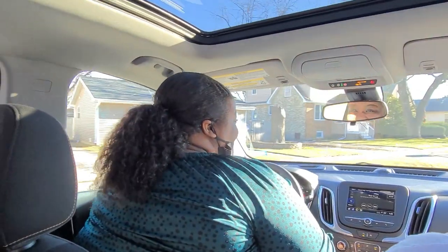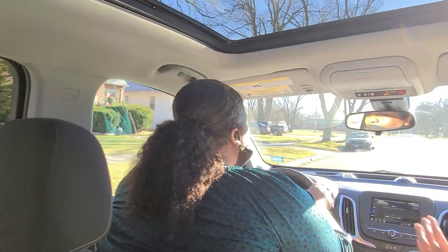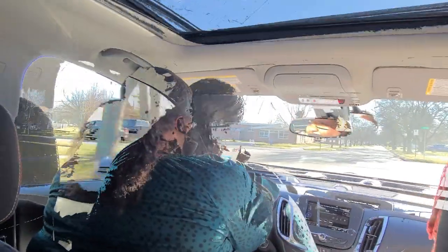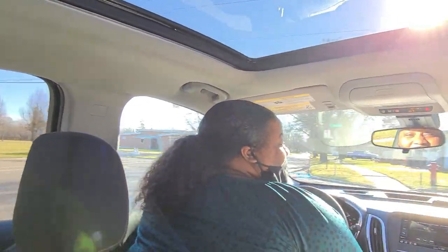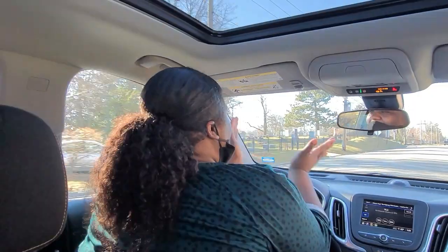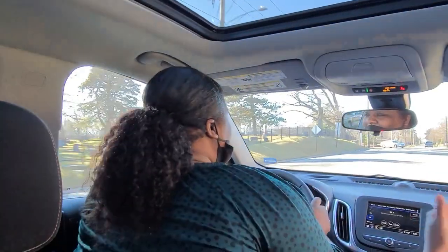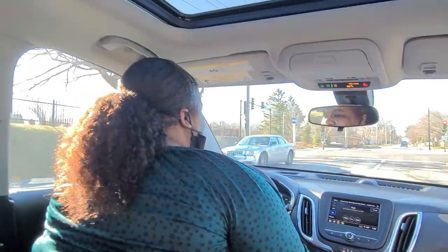This is my car. This is your car insurance. Wait, how much is this for? Don't worry about that. This ain't 21, this is 22. That's all I'm saying. This is a 2022 with 30 miles on it. And that's only 30 miles because Jerome drove it. It had 4 miles on it. I had to drive all the way from Libertyville.